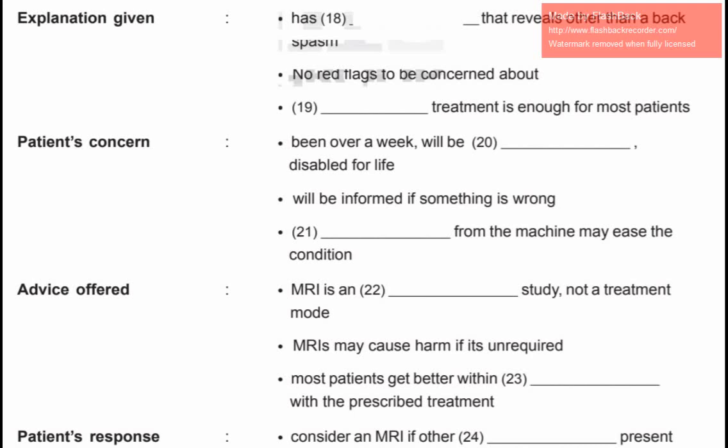Oh, well, like I said, it's been a problem for over a week now, and I'm really concerned that something is wrong and that I'll never be able to work again, or I'll be disabled for the rest of my life. Doctor, look, I did some research on my own. I went on the internet. I was reading up about what people do for their back pain, and I saw a couple of people who swear that after an MRI their back feels a lot better, something to do with the magnetism, I believe. It's in the machines or something.